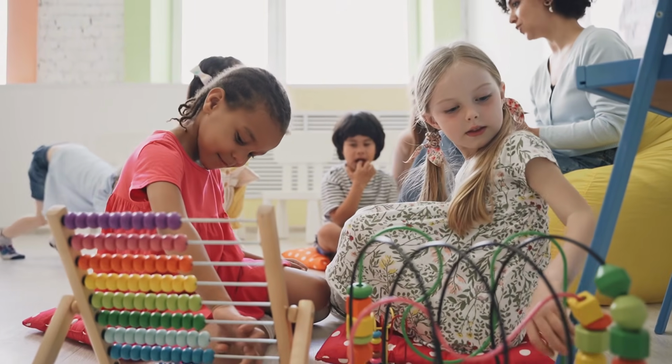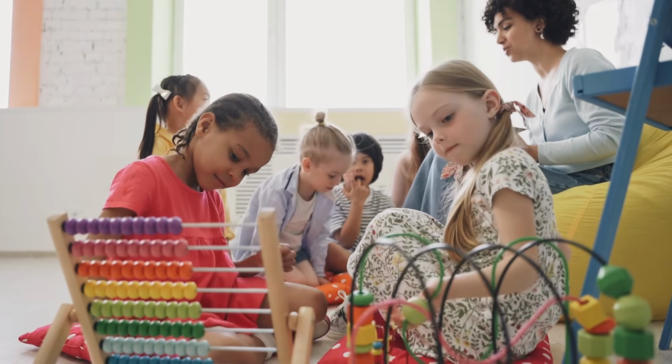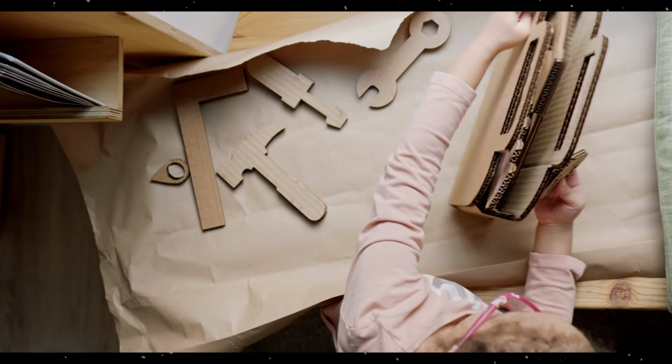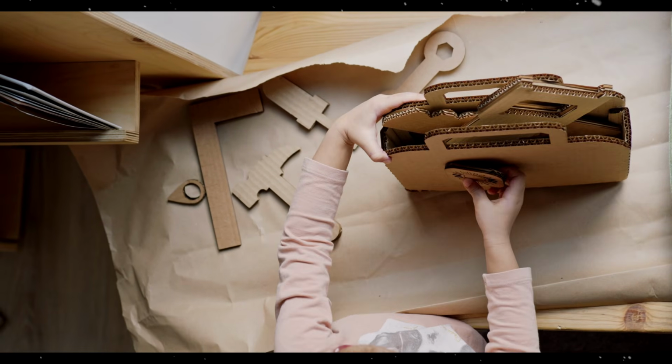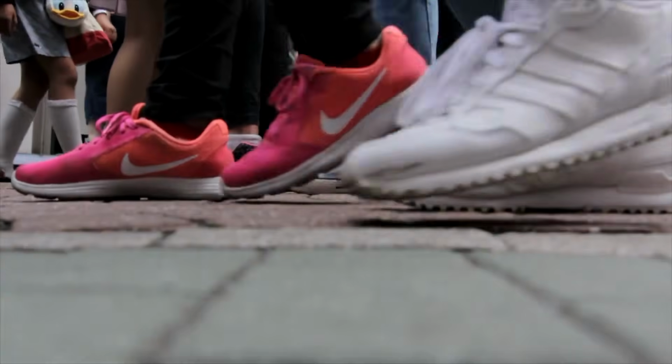To get started, develop a unique branding strategy focused on creativity, safety, and educational value. Start small with a few signature items, then expand based on customer feedback. Use social media, especially platforms like TikTok and Instagram, to showcase the uniqueness and value of your toys.